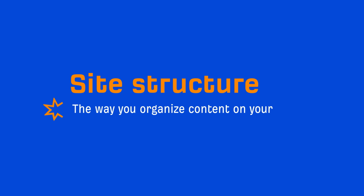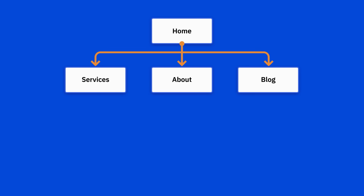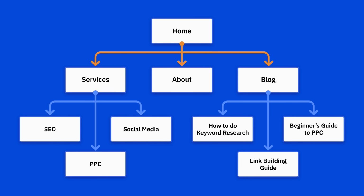So the first thing you should do is ensure that your site structure follows a logical hierarchy. Site structure is simply the way you organize content on your website. You can think of it like a mind map. At the top, you'd have your home page. Then you'd probably have main topics that branch out from your home page, like your services page, your blog, and about page. Then from these main topics, you'd probably have even more branches to other pages.